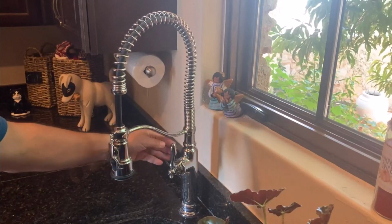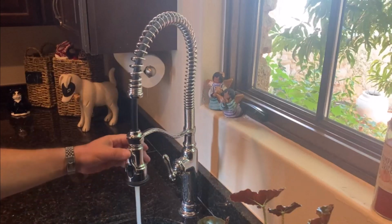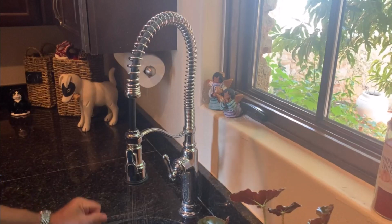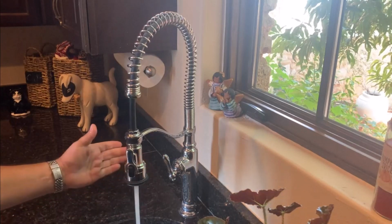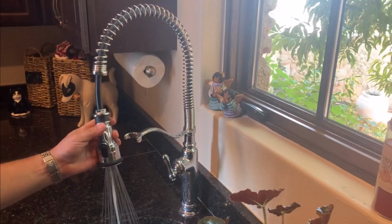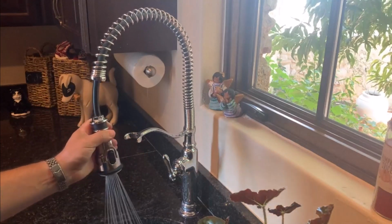Kraus 77515 versus Taunt Semi-Professional Pull-Down Kitchen Sink Faucet. Pros and cons. Pros: versatile spray head, professional feel, durable construction, easy cleaning, multiple finishes. Cons: installation complexity, spray head size, water flow control.